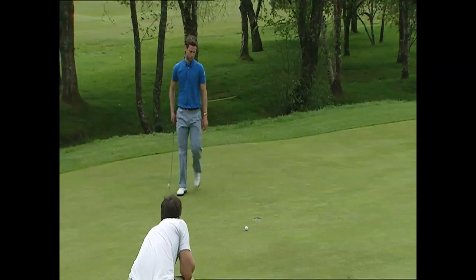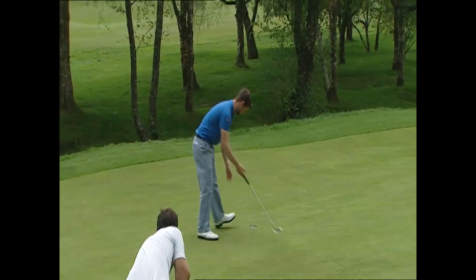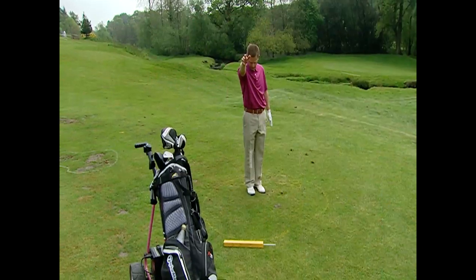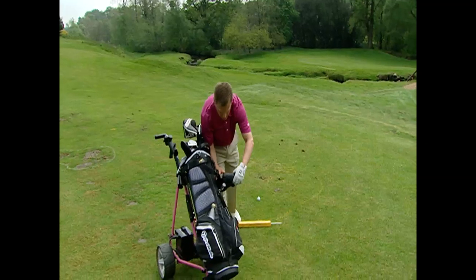Looks like it's going to be double bogey number 2 then for Tom. It is indeed. Back to -8. Yeah, in the dropping zone then for Lumario.